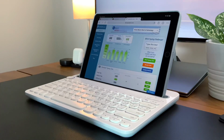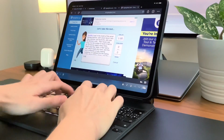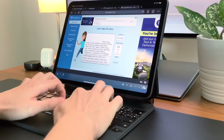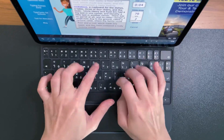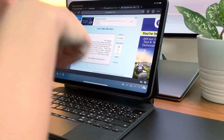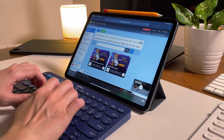And the winner, where I average at almost 68 words per minute, not too far from the other keyboards, is the iPad Magic Keyboard. So it turns out I type faster on my iPad Magic Keyboard. And you know what? While I was doing all these tests and with all the switching between these keyboards, I did feel the big difference in terms of the quality of the keys. It was really just a nice experience typing on the Magic Keyboard. So I guess that made me type faster.